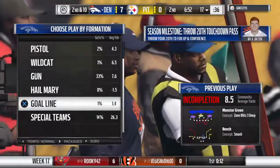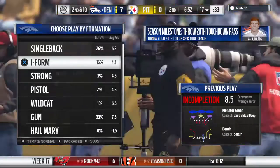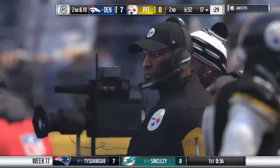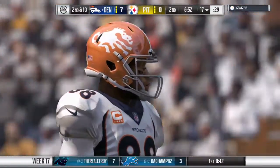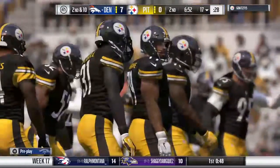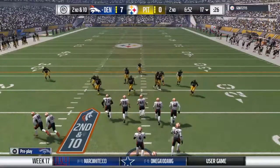We know it's not an easy job to go out and catch passes when people are trying to tackle you and knock the ball away. But the bottom line is, that's a pass he's got to have and a pass he should have caught. 2nd down here after the incomplete pass.